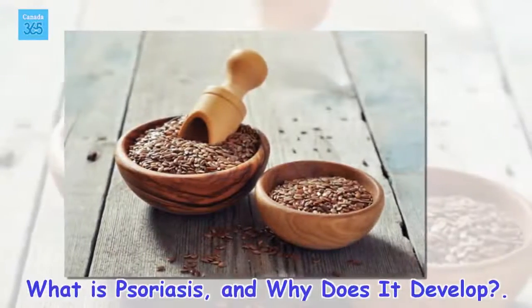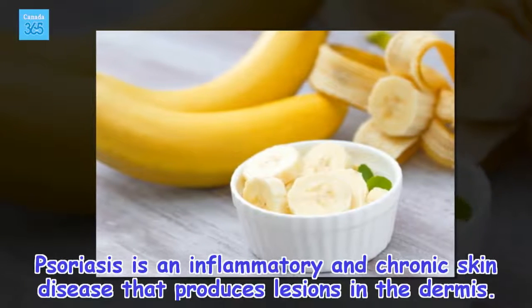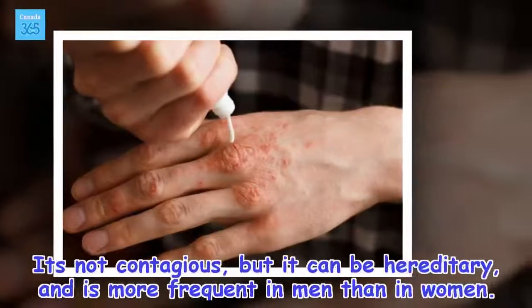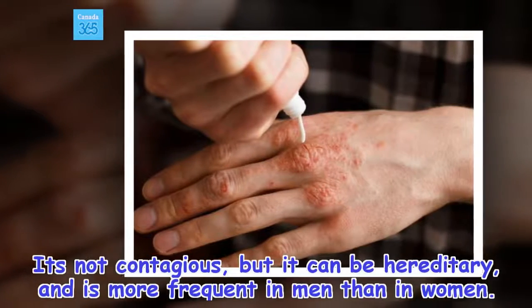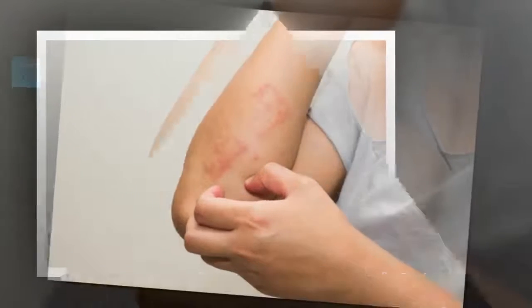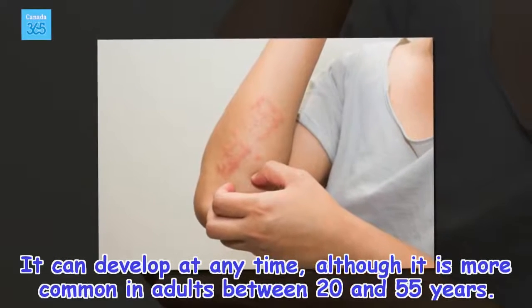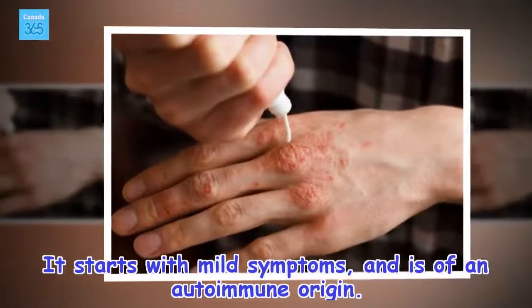What is psoriasis, and why does it develop? Psoriasis is an inflammatory and chronic skin disease that produces lesions in the dermis. It's not contagious, but it can be hereditary, and is more frequent in men than in women. Psoriasis is found mainly on the back, abdomen, scalp, knees and elbows. It can develop at any time, although it is more common in adults between 20 and 55 years. It starts with mild symptoms, and is of an autoimmune origin.